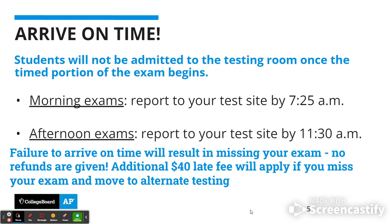It's extremely important you arrive on time. We understand that exams don't begin until 8 a.m. or 12 p.m. However, we have a ton of demographic information to get through for each and every exam. So students will not be admitted to the testing room once we have handed out the testing booklets. Morning exams, you are expected to be in attendance by 7:25. Afternoon exams, you're expected to be at your testing room location by 11:30. Failure to arrive on time will result in you missing your exam. We will not allow students into the testing room once those booklets are distributed.